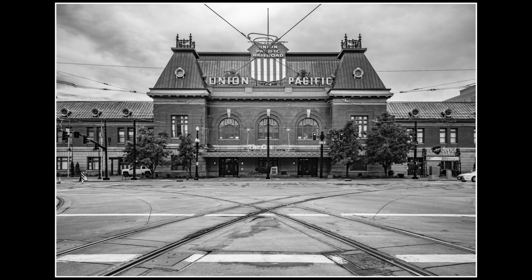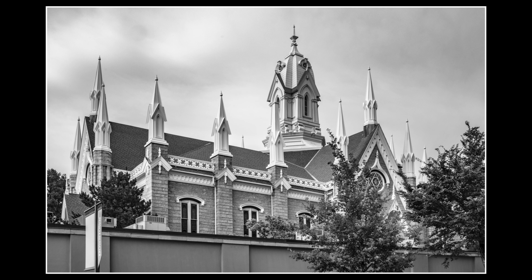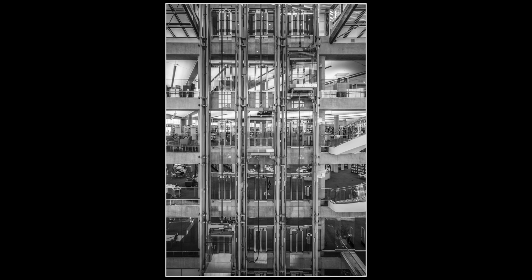I've been really impressed with the 14-35, especially at 14 millimeters, with its lack of distortion. I found it great for architecture, for landscapes, for trees, for fences. It's really sharp in the corners, in the center. It just holds itself really well.